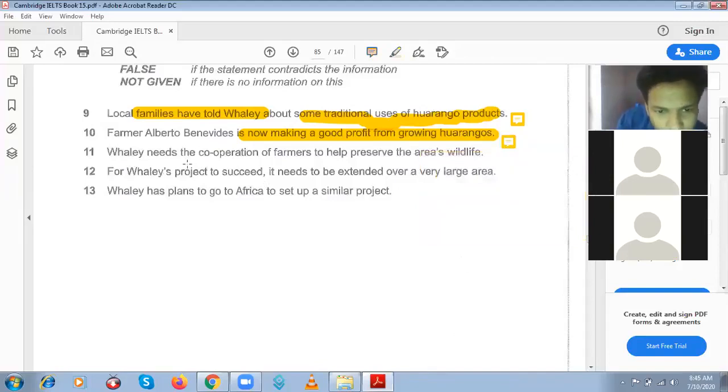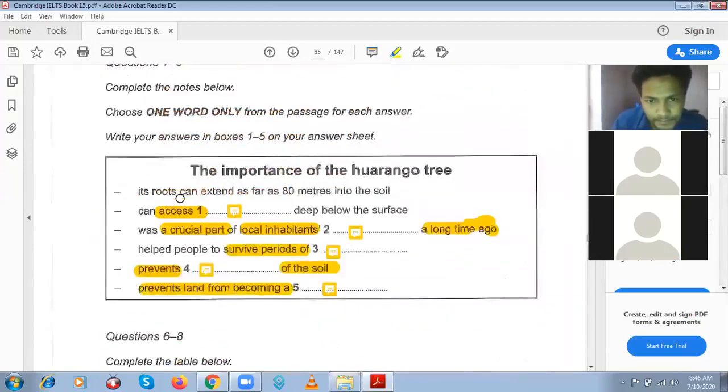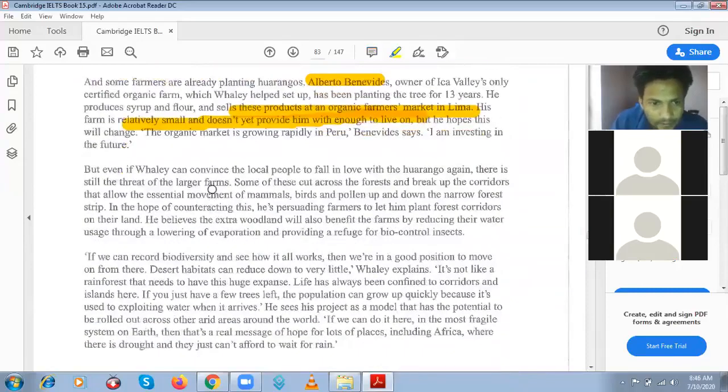Willingness to the cooperation of farmers to help preserve the area's wildlife. Okay, look here, it needs cooperation of farms to help preserve the area's wildlife. Now let's look. He needs help. Okay, this one. Now look here in this.